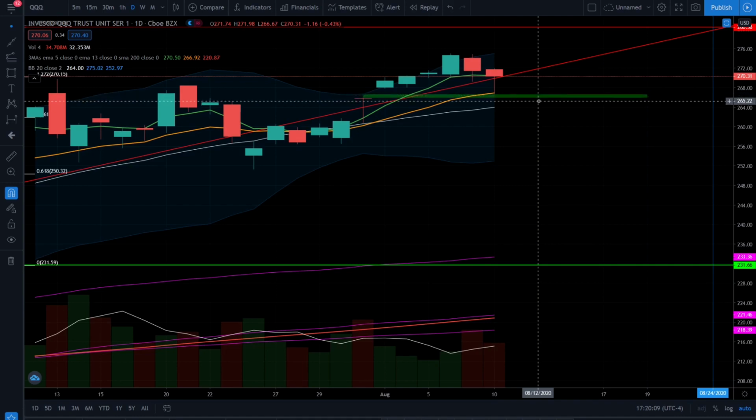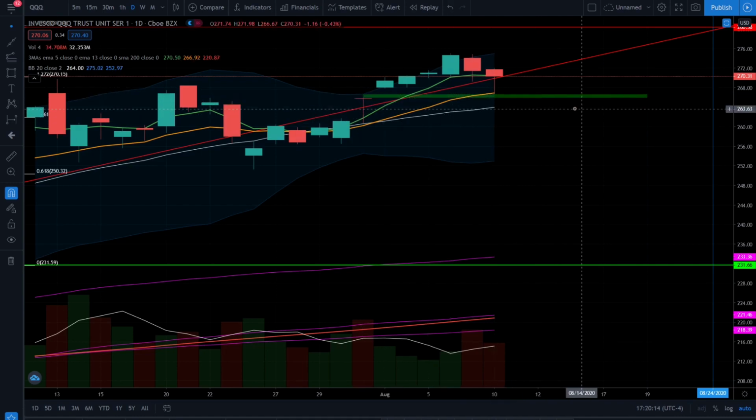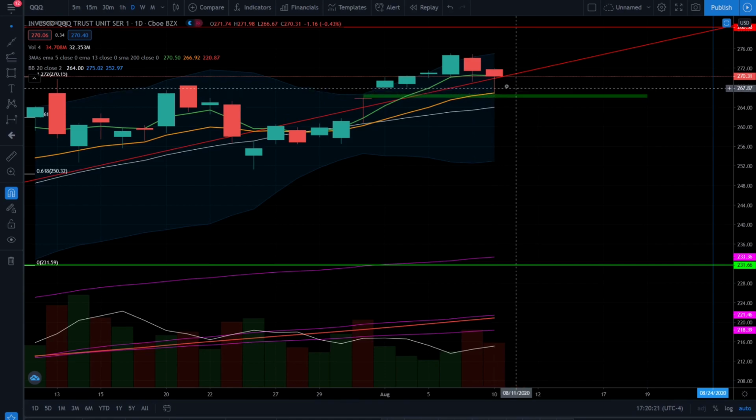which kind of squeezed this lower gap, which shrunk it a little, but there's still a little bit of a gap below us, and I would not be surprised to see the Nasdaq 100 continue to head lower until this lower gap is closed, and then possibly consolidating its gains before heading higher.